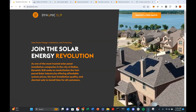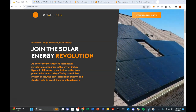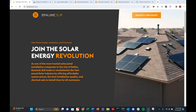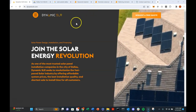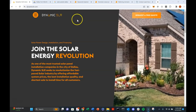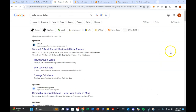Okay, so I mentioned those 3 strategies, but what are we actually talking about here? What's the goal of the strategies? And that's all going to center around what's called buyer intent keywords. So that's basically a word or a phrase that someone is going to search on Google when they're looking to pay for a service. So for Dynamic SLR, that might be something like solar panels Dallas, because I know you guys work in Dallas, Texas.